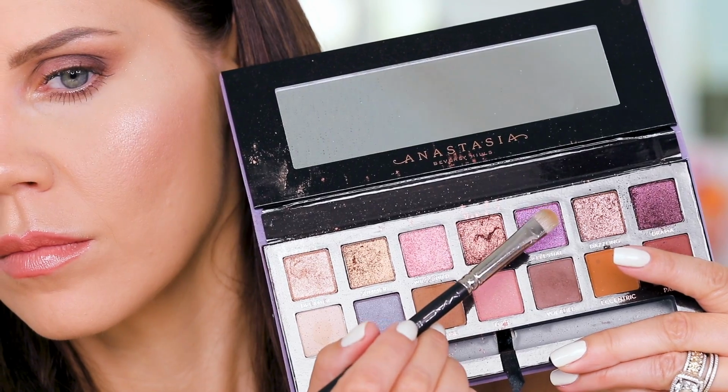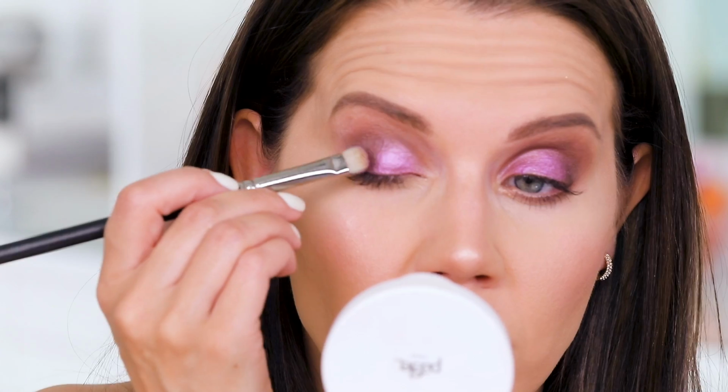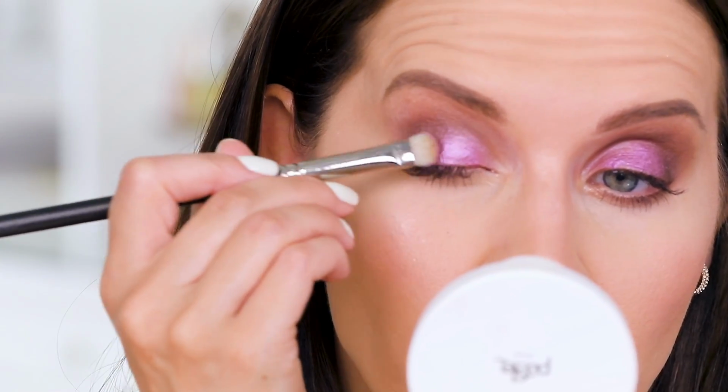So this shade I took on a flat brush, I spritzed a little MAC Fix Plus, and then I just pressed this into my lid. Now I always do kind of a stamping motion. I have to admit, sometimes when I'm not paying attention, I do tend to start to drag the eye color, but try to not do that. Try to look down in a mirror so that you can really see your full lid space, and then just stamp, just press that color in, and you will get a better result. So I did that all over the lid, kind of meeting up to that outer edge right here.